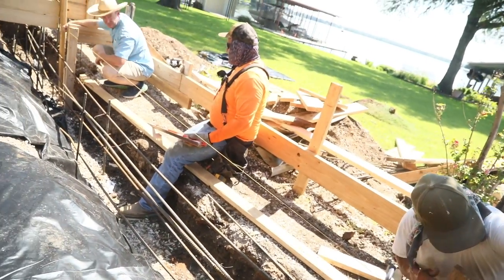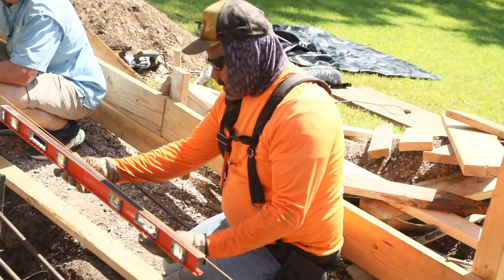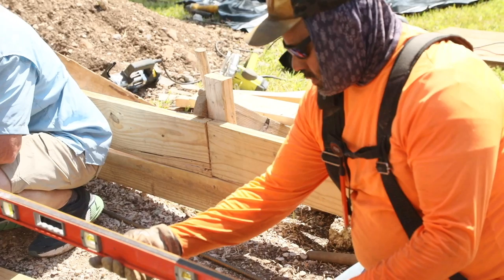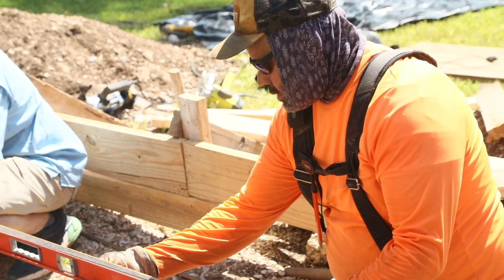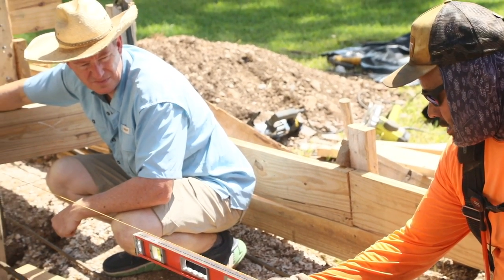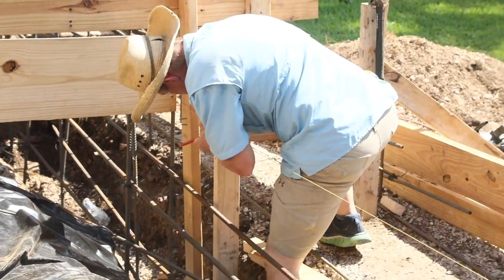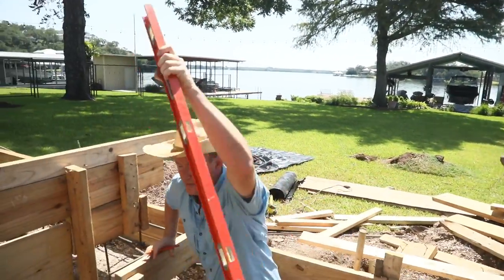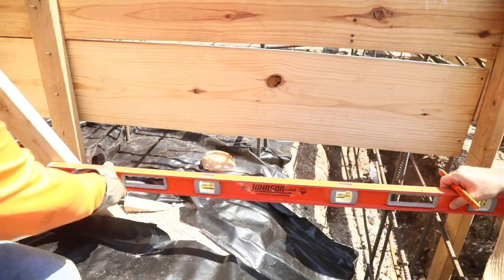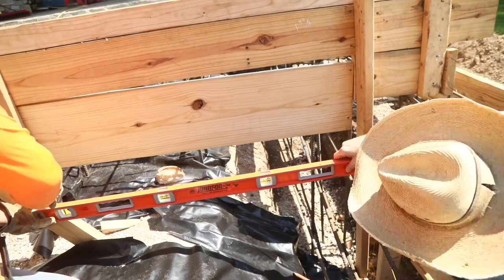I see a marker here. I'm assuming that's it. I don't know. We'll check this. Can we move that? My level. Right there. Right there. Right there. Yeah. And then what we'll do. Well, go to the bottom, go underneath it.